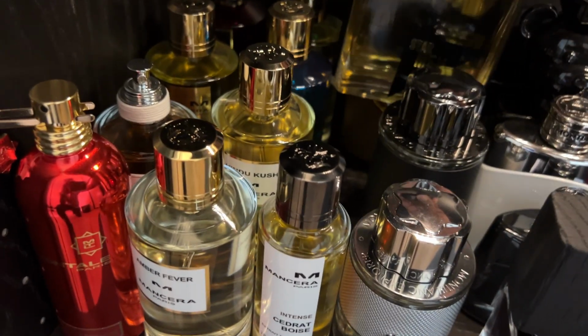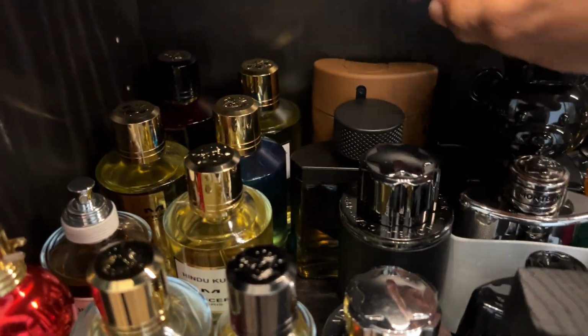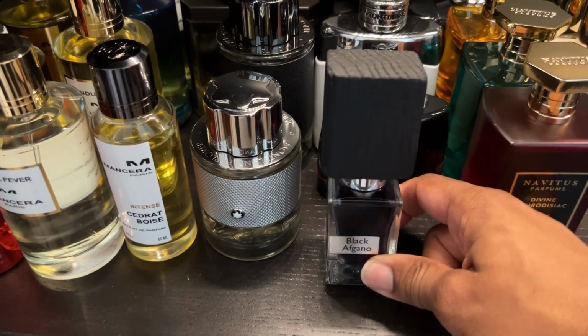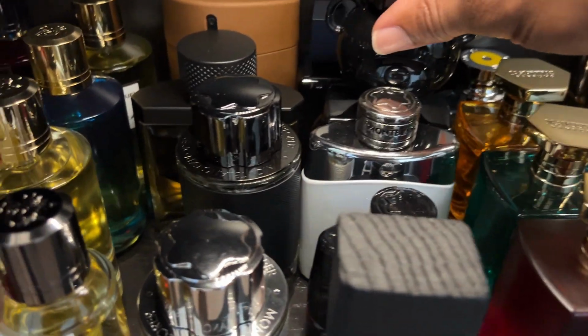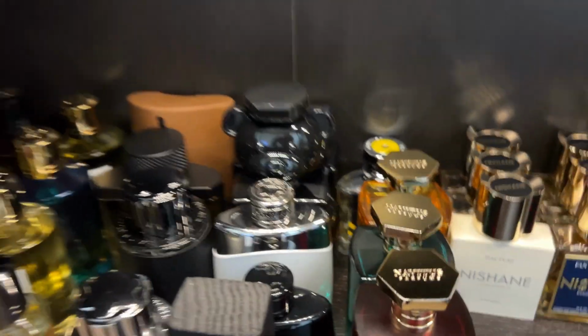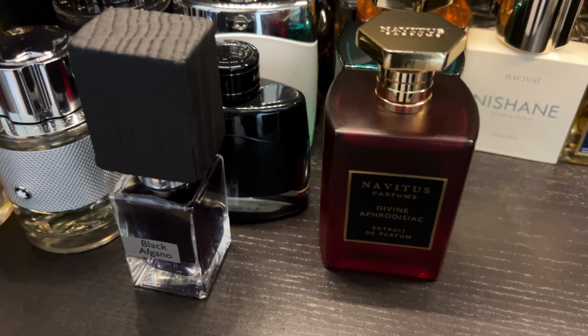We got the Starman Nebula, the Pure Malt clone from Fragrance World, and then we got Pure Van back there. Nasomatto Black Afgano, amazing fragrance, but I will be getting more from that house. Toy Boy, I still think Toy Boy is awesome. Back there, what is that? Narciso Rodriguez Bleu Noir Parfum, whatever it's called. I wasn't that impressed with that. I need to revisit it.